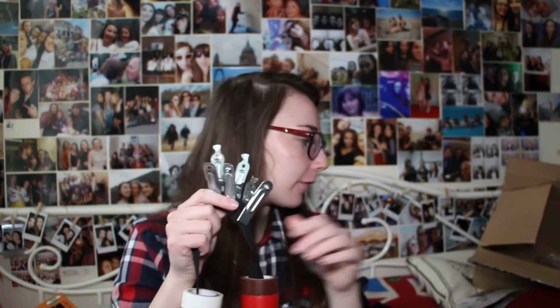And then I have these crocodile clips, which are good for lighting, and if you have gels or diffusion that needs to go over the lights, you can use these. I have a few more on the actual belt. You can use these to attach them to the lights.